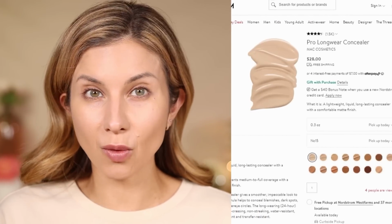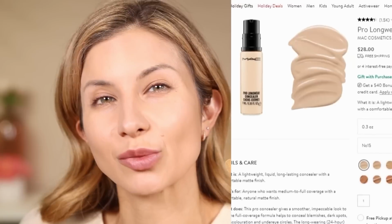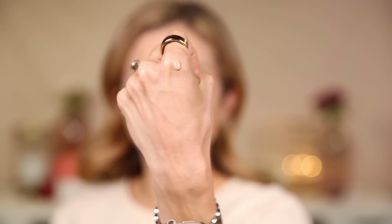Next up, I went in with the MAC Pro Longwear Concealer, and I am the shade NW25. This concealer is super duty full coverage, so a little bit goes a long way. Do not overdo this concealer because you probably will think it's too much. So I pumped out about that much onto my hand, and I'm not even certain I'm gonna use all of that. I'm gonna use my BK Beauty Angie Hot and Flashy Concealer brush.